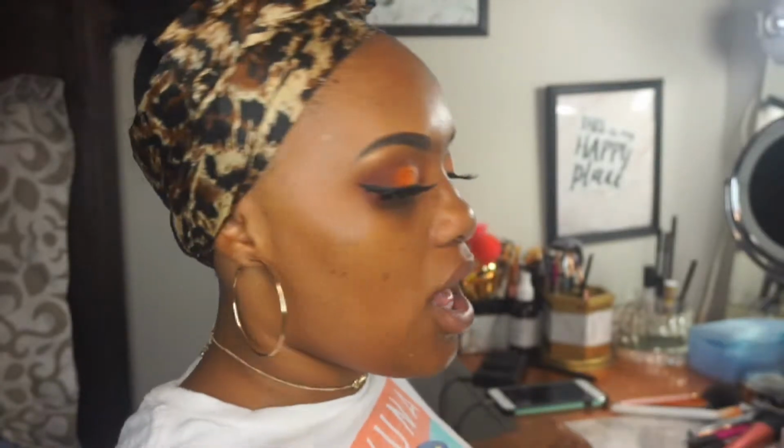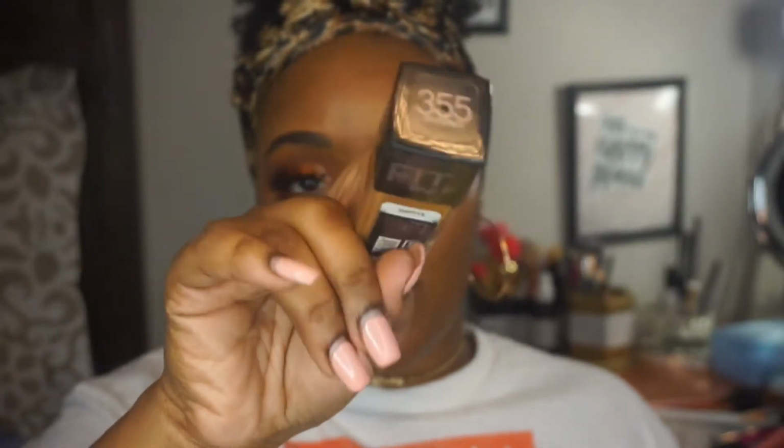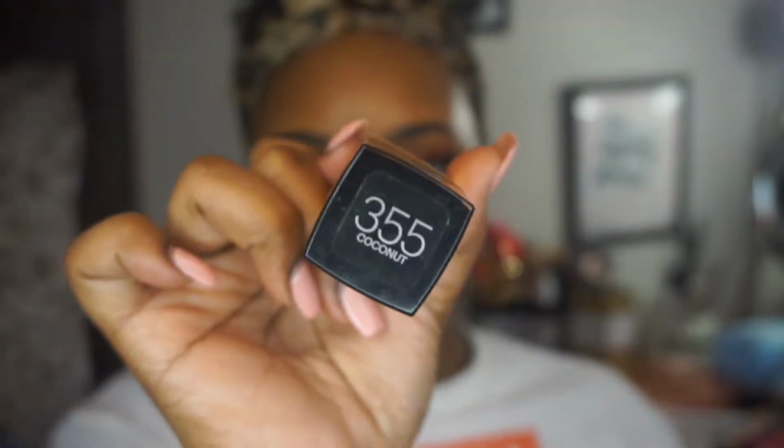It makes the skin tacky, not sticky, but to where you know that your foundation is gonna have something to stick to. Absolutely adore this. So reliable. My Maybelline Fit Me Dewy and Smooth in the shade, damn, which way does it go? In the shade 355 Coconut. I absolutely love this foundation.